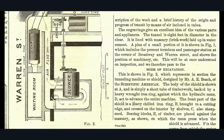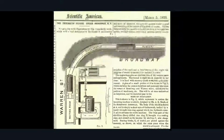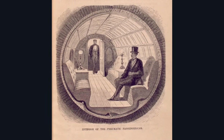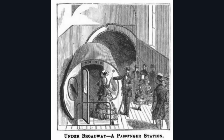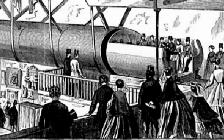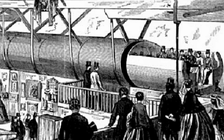So it just shows you how it works. You've got a waiting room, you've got a blower with a flue and a car, and obviously the pneumatic tubes. It's just showing you the circulation of the air and how it propels the capsule. So this is the New York Post Office Underground Railway, and you can see it's pneumatic. Again, this is under Broadway, the pneumatic station. And these are the 1850s, by the way. Oh no, sorry, 1870s. It'd be very futuristic, wouldn't it?